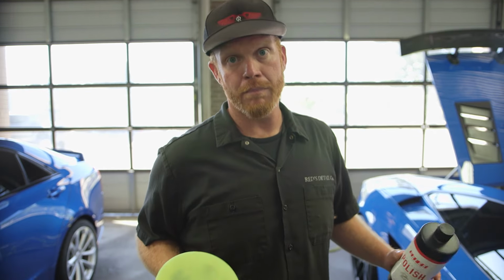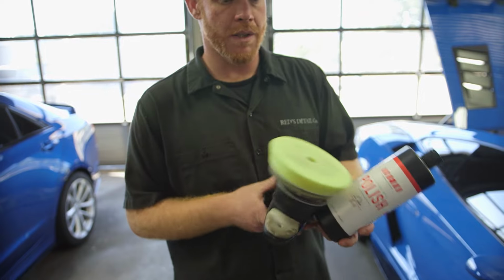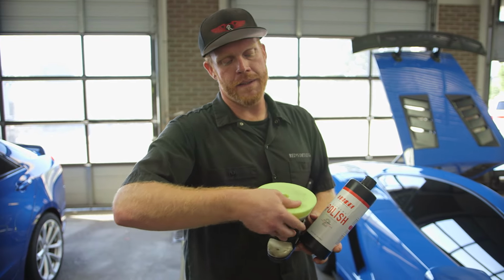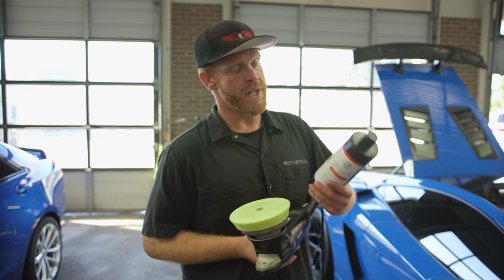And now it's time for our next step, which is gonna be the final polish. What we've done is we've basically outfitted the same polisher, which is our Rupus 21. Well, we've taken the Rupus yellow pad, which is a little bit softer than the orange HDO pad that I selected for the cutting process. I'm gonna switch out the polish as well.